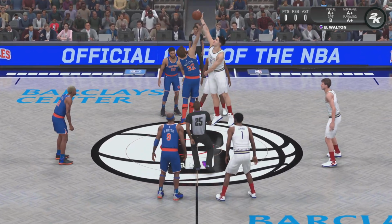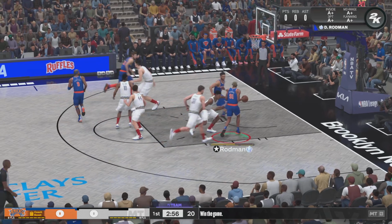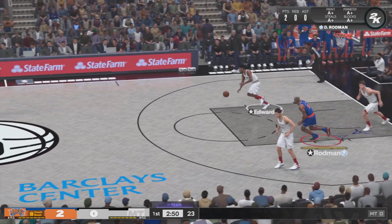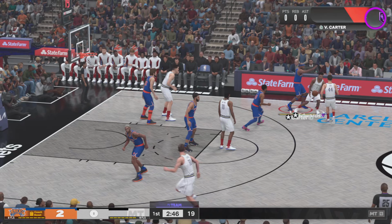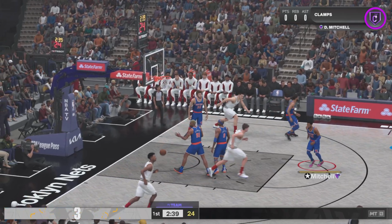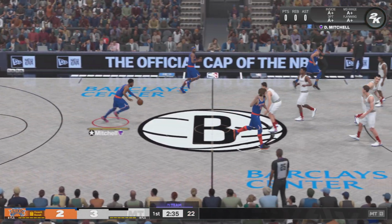Now the starting group for the visitors. We've got Mitchell, and it's Walton in at the center position. And that one is stopped right through. A bit undersized, his hops make him a legit small ball four. Here's the three, and he parries his first look. Defensively, you have to stay connected to him on the perimeter.